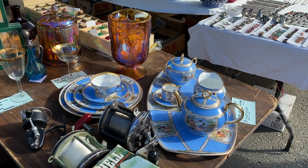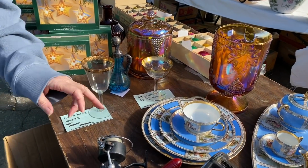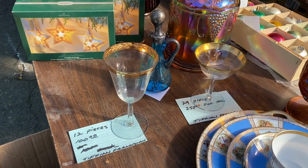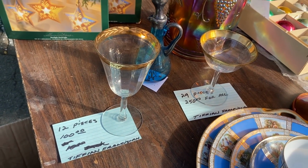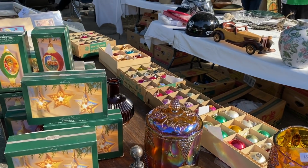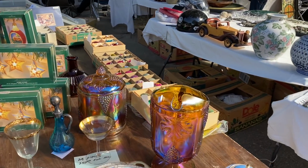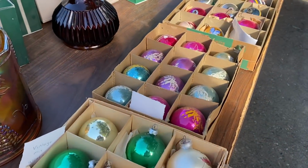Yeah. And then I have a bunch of these goblets too. Tiffany Franciscan. Okay. So those are highly collectible too. I don't know. Very pretty. Yeah, I got 12 pieces of that one and 29 pieces of that one. A ton of ornaments too, huh? So. Very pretty.